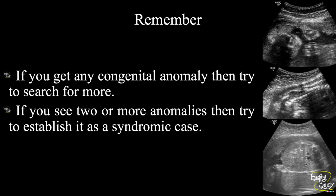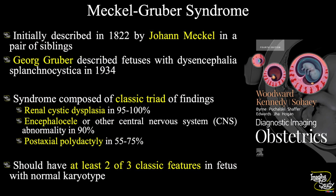Another take-home message: if you get any congenital anomaly, then try to search for more. If you see two or more anomalies, then try to establish it as a syndromic case. Now, what is the Meckel-Gruber syndrome? I'll end it in two slides.